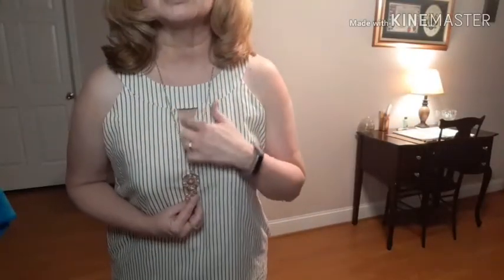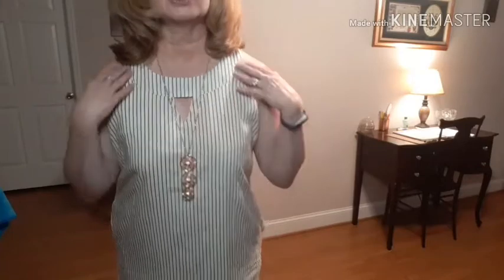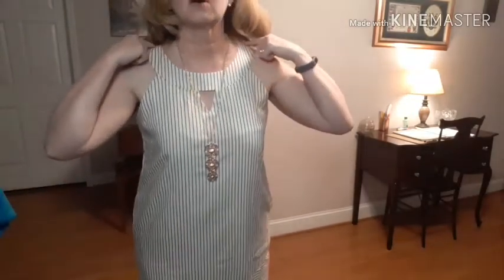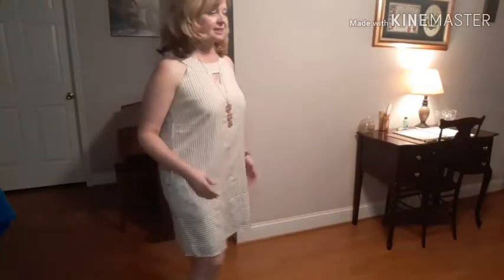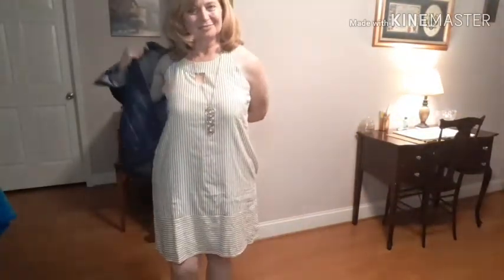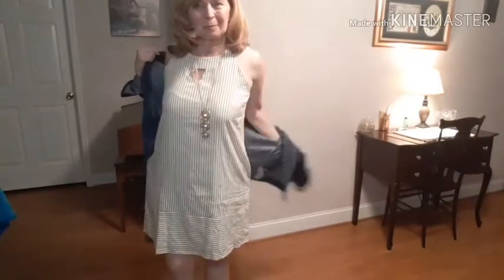It does have this cute little cutout detail right here. It's got kind of wider, I don't know if that's a halter. I don't know exactly what you would call that, but it's comfortable, and I think it's not too bare for me. And then it does have the button closure in the back, and it has these pretty stripes on it. And my daughter Rebecca just said, that would look cute with a blue jean jacket. She has a denim jacket already. Also, this is the Mittoshop pinstripe cutout woven dress, and it's $45.